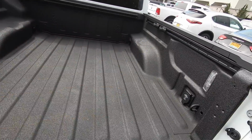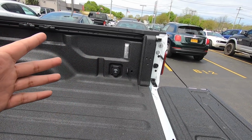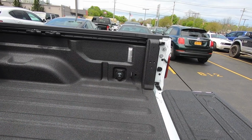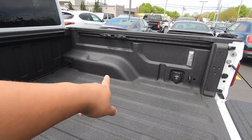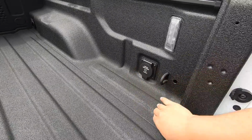You have all your hooks. And another cool thing that I liked was it actually already comes with LED lighting. A lot of us car guys, typically one of the first modifications we do is replace all the bulbs on the interior of the vehicle with LED bulbs. This one already has LED lighting. You have your hooks over here for tie downs and stuff like that to secure your cargo. Also have power over here.